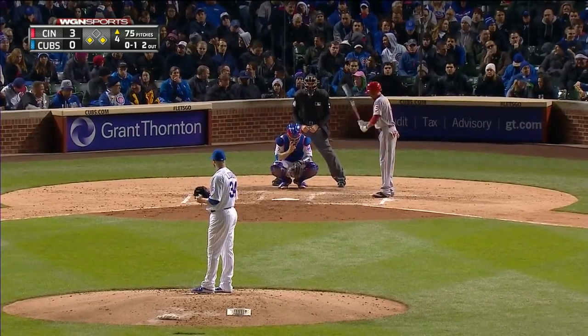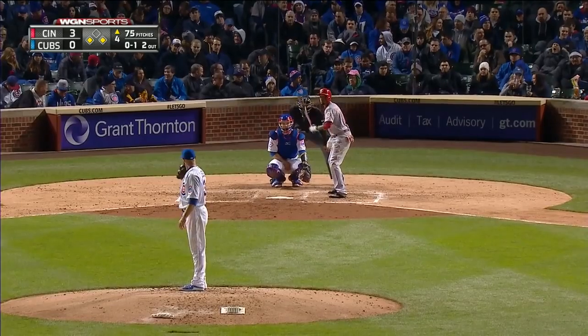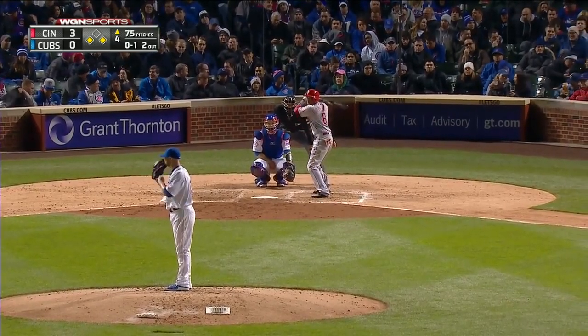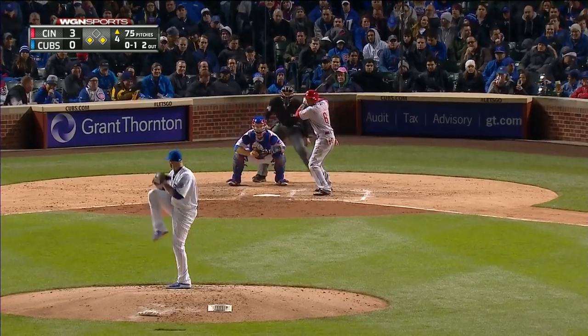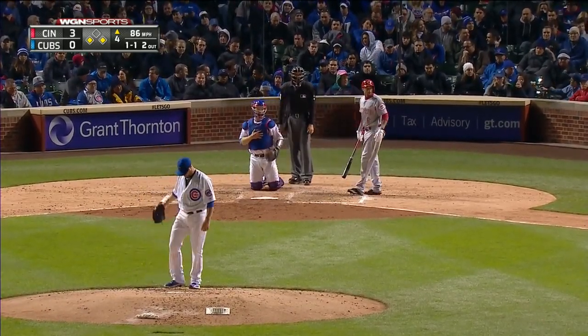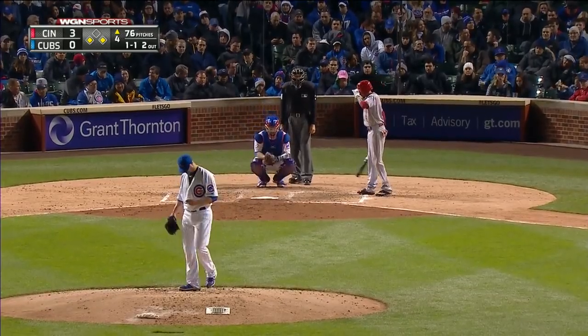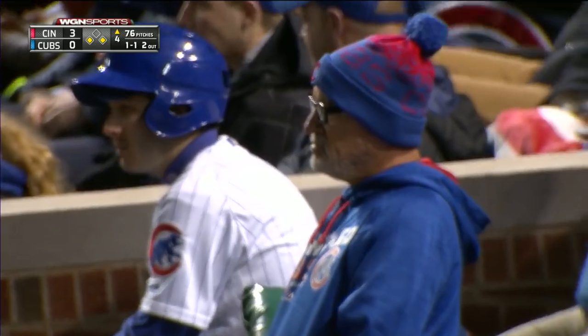Now Anthony Rizzo looking into the Cubs dugout, wondering if they want him to hold Finnegan or play behind him. He's not going to hold the runner. Hamilton, though, a threat to bunt, so Rizzo can't play very deep. Bryant in on the grass at third. Ball 1-1 to Hamilton.